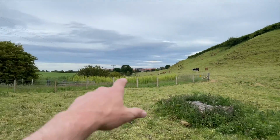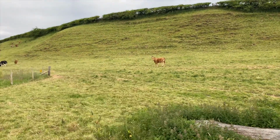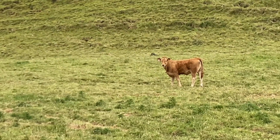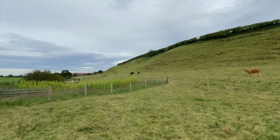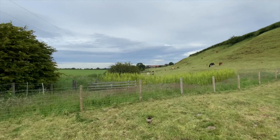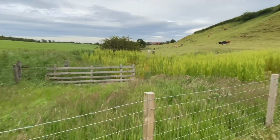So we're just going to explore this right here, but there's a young bull looking at us. I don't think he's a threat. He's a stocky little fella. And just behind them you can see this ancient terracing. I think this is, if I remember rightly, an old silver mine. I think it got filled up.